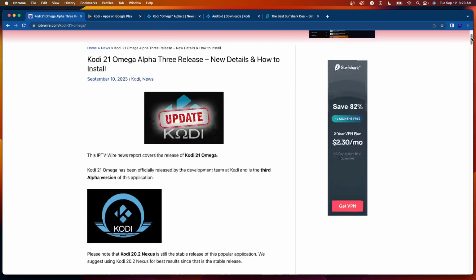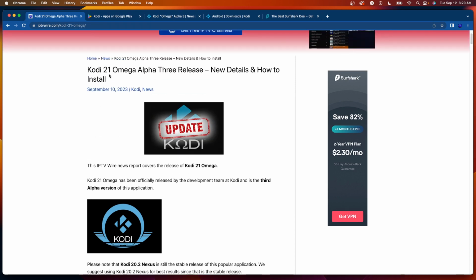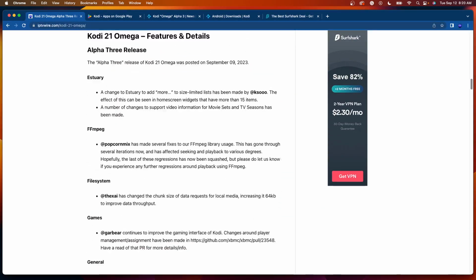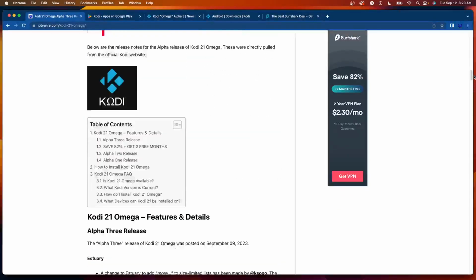So guys, as I just said, this was released on September 9th by the Kodi developers, and it is important to note that this is the Alpha 3 version of Kodi 21 Omega. So Kodi 21 Omega is not officially released or is not the stable release of Kodi. Kodi 20.2 Nexus is still the stable release as of this video recording. So Alpha 3, so that means there were 2 previous Alpha versions. And guys, in this article, I have laid out every single detail from all 3 Alpha releases. So starting at Alpha 1, Alpha 2, and now Alpha 3.